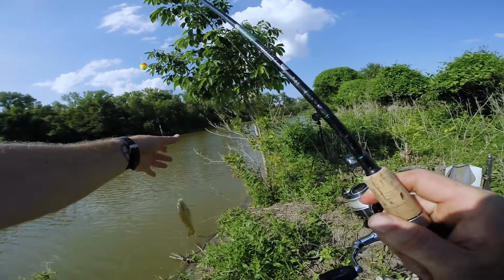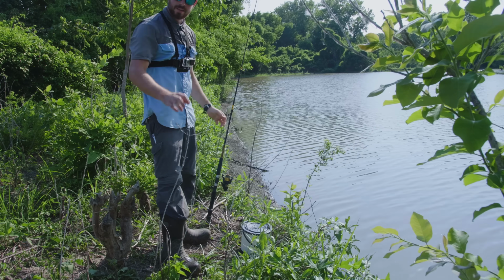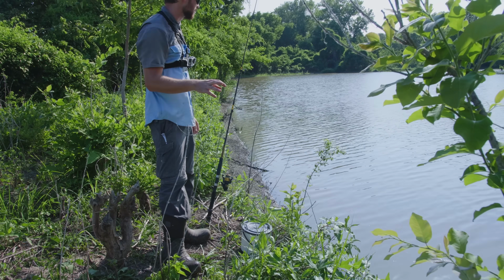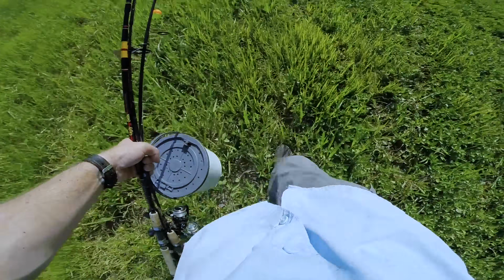Holy cow, you guys, I actually have a fish. I didn't think there was anything actually on there. I've been able to catch a few bait fish, but nothing big. So I think it is time to change up locations.